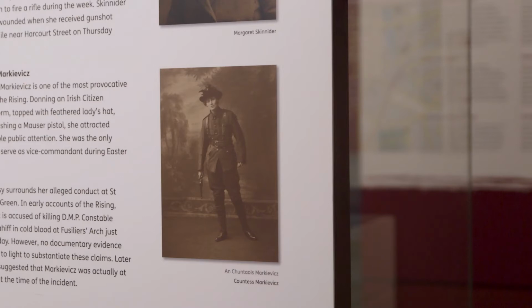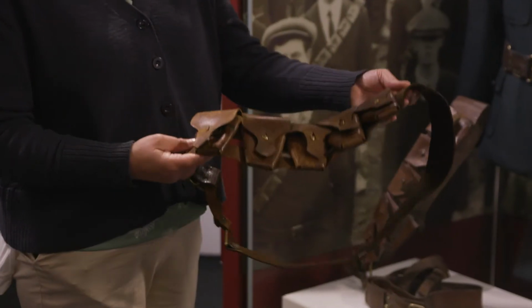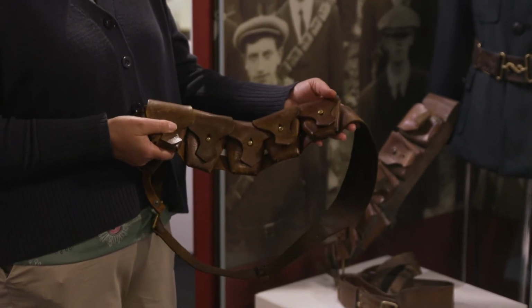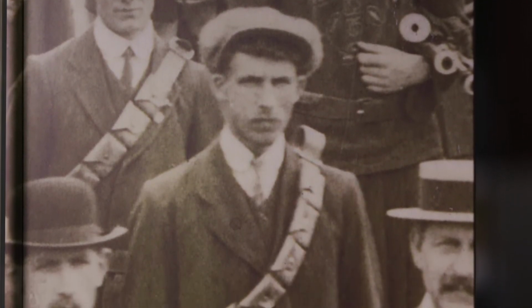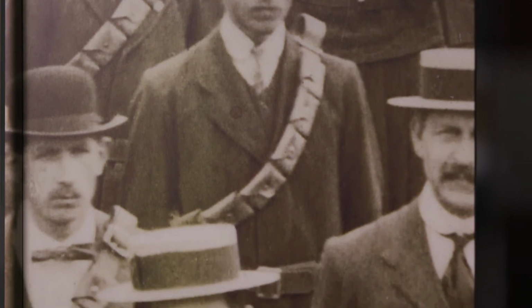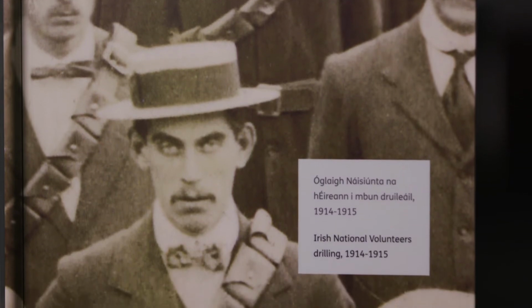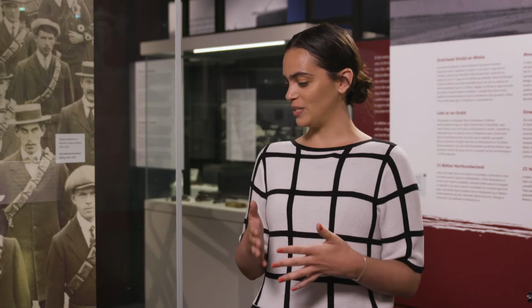We have a bandolier here, which is part of the handling objects here in the museum, but you can feel the weight of it, and it's made of leather, and it would have held her ammunition for her firearm, and she would have worn it across her body like that. And you can see in the picture behind, the men are actually wearing that bandolier, and it's the most common thing that they can afford to have, but they're trying to unify themselves. Very important to have a uniform in the time of a rising, because you have to know which side you're fighting on.